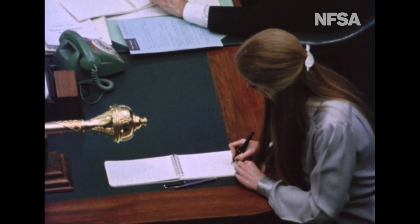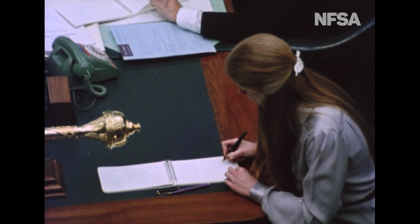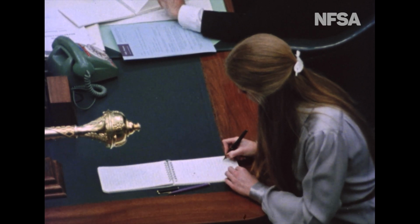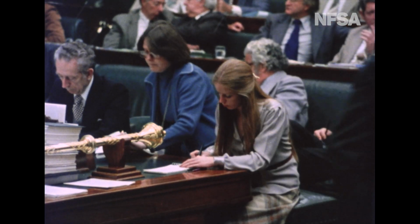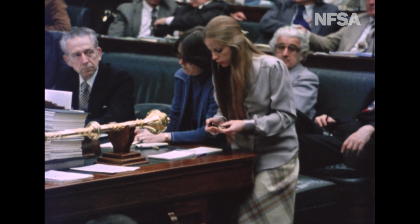Hansard reporters record every word spoken in Parliament. They work in 10-minute shifts, except during question time, when they change twice as often. Daily copies of Hansard are distributed to members, the press, and various authorities.